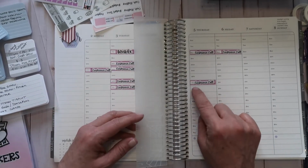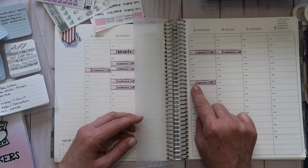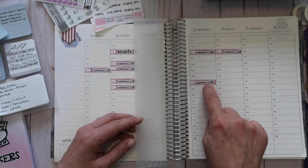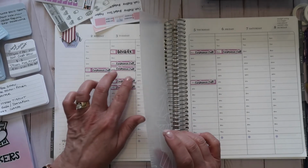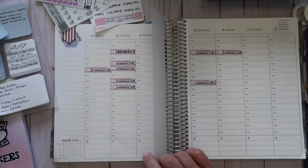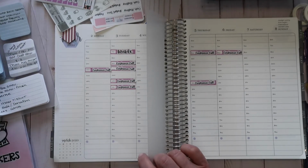These are from our shop. There's a little window cut out for the time for the life planner, and then these are the script stickers. And you could put this script sticker right there, but these are a little bit easier to move on top of that. Okay.